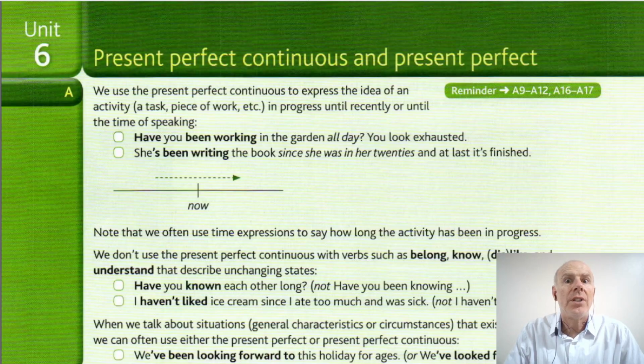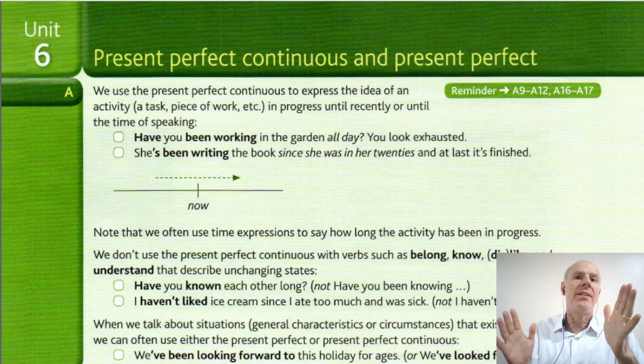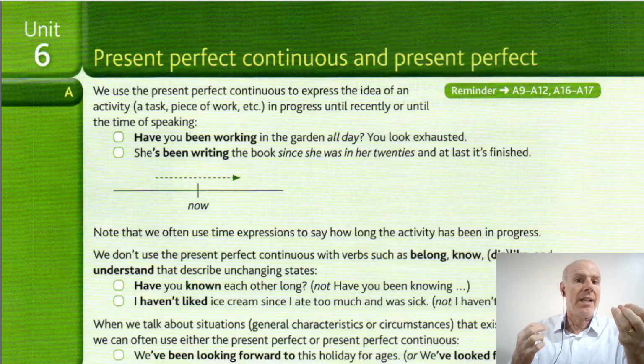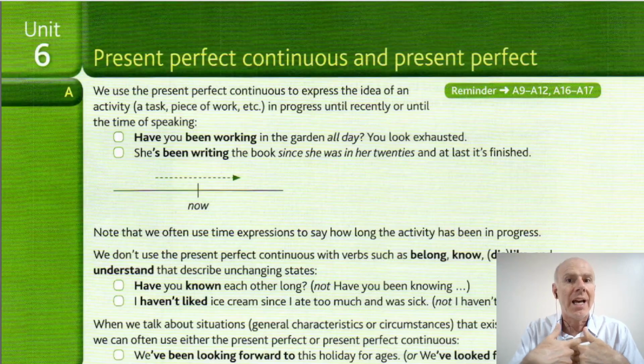And this is very useful because present perfect continuous talks about something that happened in the past or is happening and that you are emphasizing the time elapsed. And present perfect has many different applications, and we are going to see some of them here. Look at this first part.